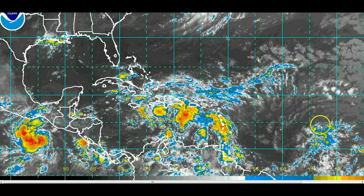We also notice an interesting little tropical wave out here in the Eastern Atlantic that's propagating west-northwestward over here, and this might get a little interesting down the road as it gets into this moist area. It's actually probably going to go north of the islands over here, so we'll see how that works out. It might start to fire some convection later on.